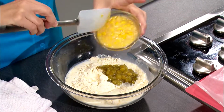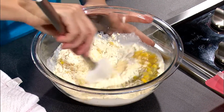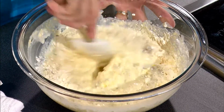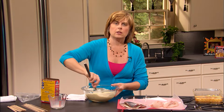And then we're going to add some cream corn. Or if you don't have cream corn and you have regular canned corn or frozen corn, you can use that as well. So we're just going to mix this all together. And then we're going to bake this in an 8x8 pan for about 12 minutes until it's nice and golden brown and cooked throughout.